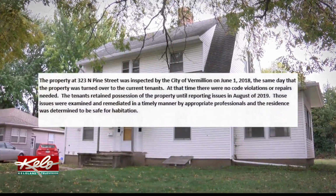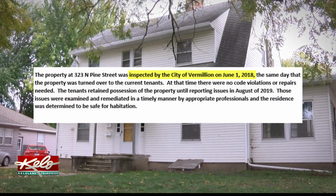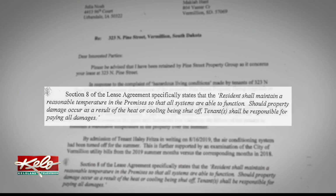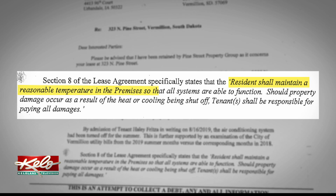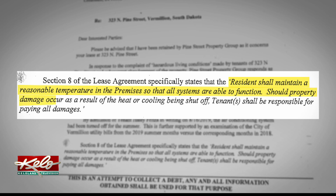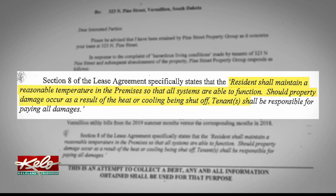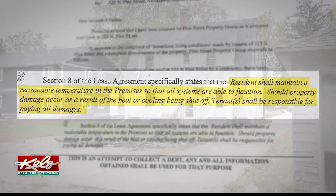The home had passed the City of Vermilion rental inspection in 2018. The 4 roommates signed a lease through May of 2020. That lease included a clause that reads, residents shall maintain a reasonable temperature in the premises so that all systems are able to function. Should property damage occur as the result of the heat or cooling being shut off, tenants shall be responsible for paying all the damages.